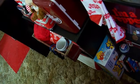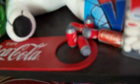And the smallest thing I have in my Coca-Cola collection is these Barbie Coca-Cola cans. Let's see if I can get one in zoom here. And you can see it for a little. Well, you saw it for a little bit. But it's these small cans that I have. They were all standing, but they fell over. I bumped the shelf and they all fell down.